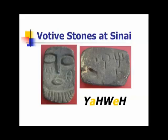But what it has on the right, on the back, is a Yod He, left to right, and on the other side, it has a Vav He. Yod He, Vav He, written in 14th century Thamudic, the oldest alphabet known to historical science.